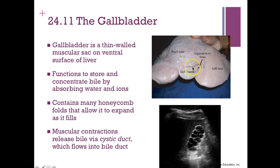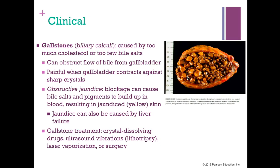the ventral or anterior surface of the liver, and its job is to store and concentrate the bile by absorbing water and ions. We'll also take a look at the inside to see these honeycomb folds that allow the gallbladder to expand as we fill it with more bile. And we mentioned that it has muscle within its wall, and that is used to contract the gallbladder to move the bile into its cystic duct, which will then flow into the common bile duct.